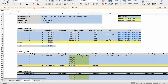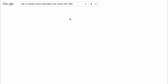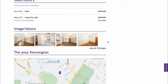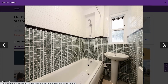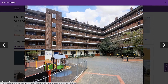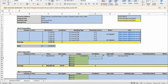Now in terms of the condition, sometimes you have pictures and sometimes you don't. So again, I can close these now as we don't need this. I can take the full address and I can put this into Google and try to find the Zoopla listing, which is typically always the first one. And then I scroll down, and again, see this time you do have pictures. Now you don't always have pictures, but this time you do. So the condition, it seems in pretty good condition. Maybe they've had a lick of paint, and okay, so the bathroom's relatively old, the kitchen's relatively old. And I believe this is a ground floor apartment. So the condition isn't the best. It's not brand new. I'd probably give this a 5 out of 10. So the condition's 5 out of 10.